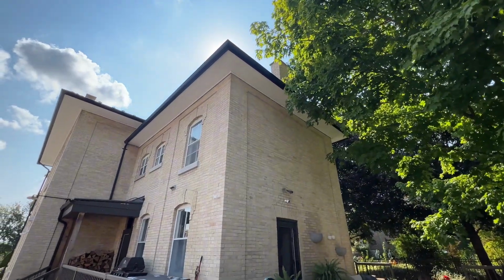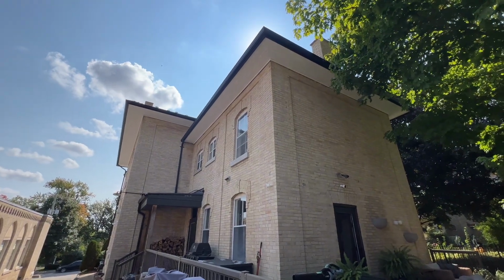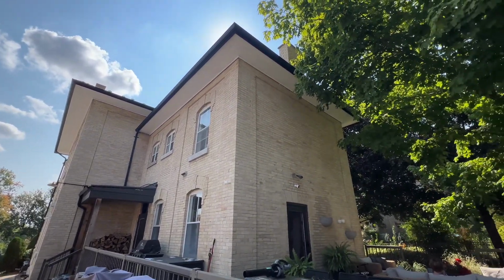In this particular home too, the back side of the home was set up for a servants area, so there are some interesting features back there that were a little bit less typical of a Georgian home.